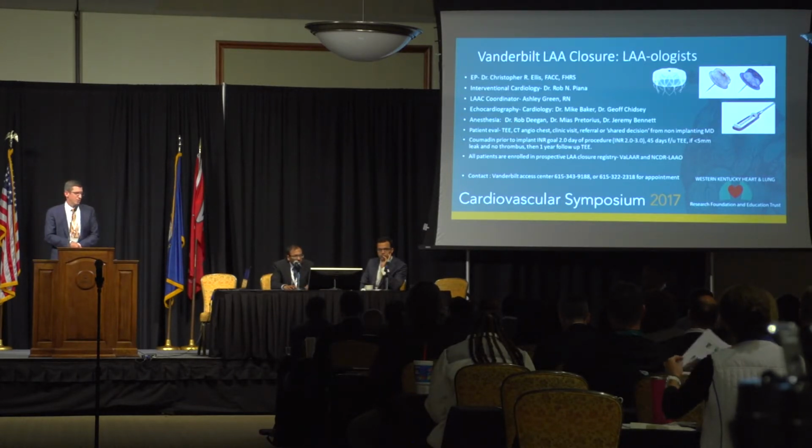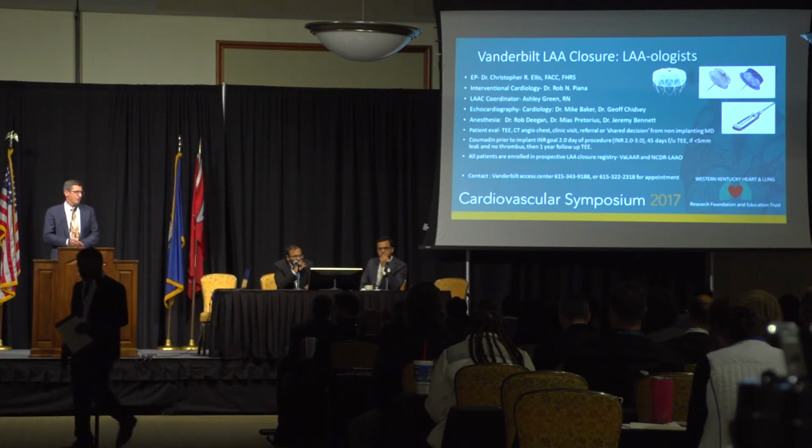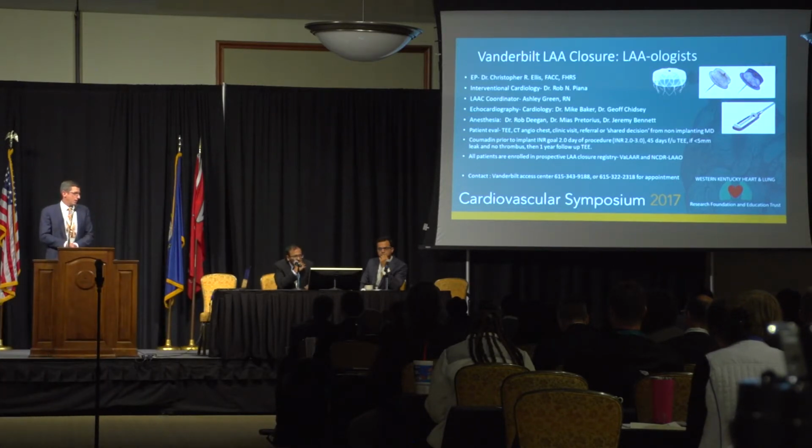Most of the patients that we evaluate, we'll do a pre-procedure TEE or CT angiography if their renal function will allow. I've moved more towards doing CT because they just seem a lot more accurate, and we can play with it offline a lot more to make sure that we size the device properly.